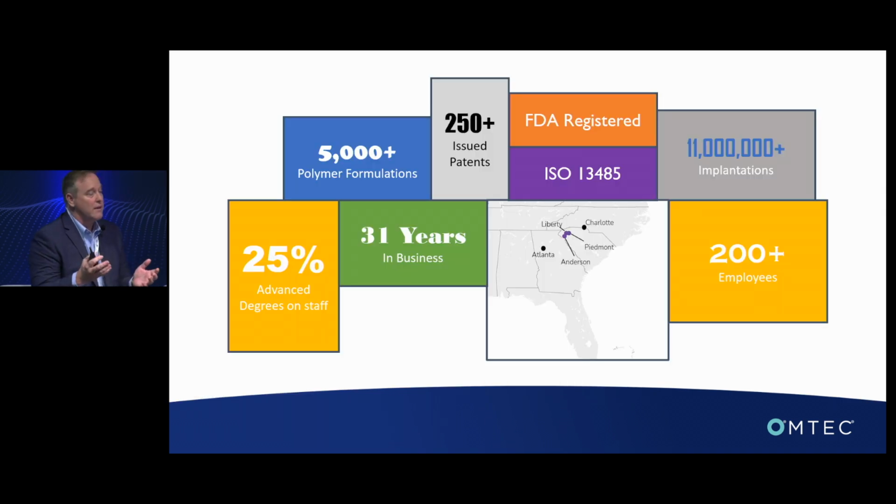Yeah, so we are in South Carolina, just a couple hours south of here. And you can see some of the details about our company. We are FDA registered. We have a quality system, of course. I think the most interesting thing here is the amount of emphasis we place on innovative research. So we have a lot of advanced degrees on staff.